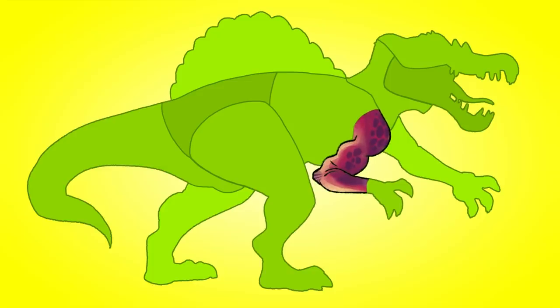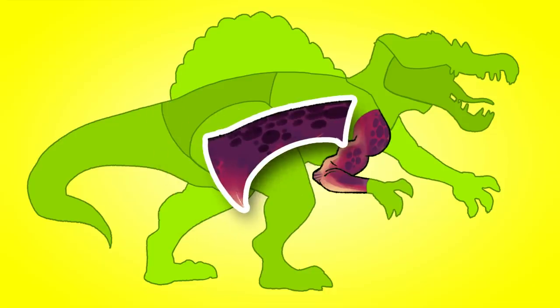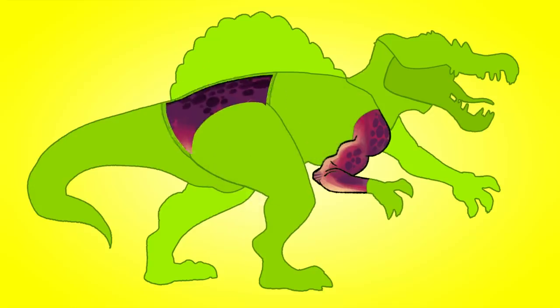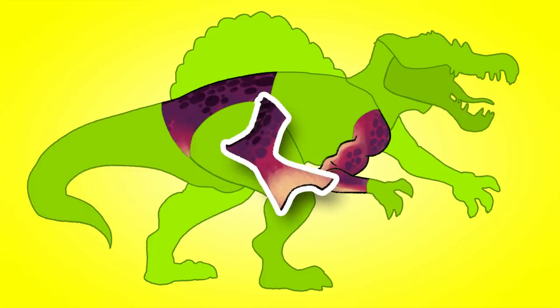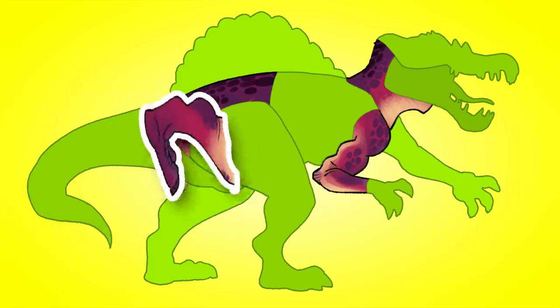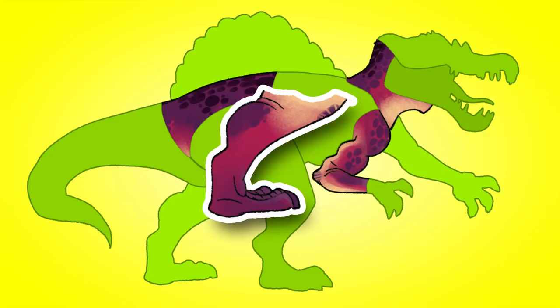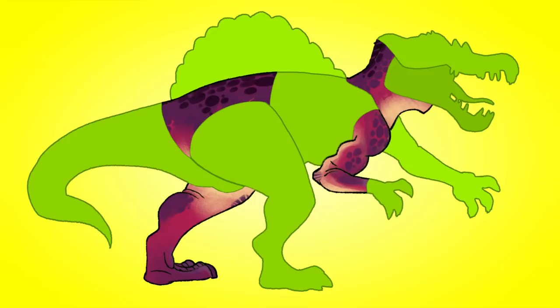I think it's its arm. And what could this shape be? Do you know where it goes? Oh, it's part of its back. Oh, here's another weird shape. I wonder where it fits. Okay. I know this one. That's his leg. Yep, it's his hind leg.